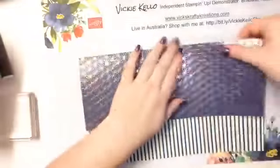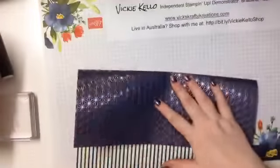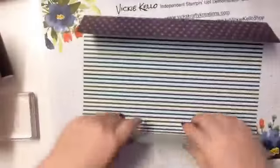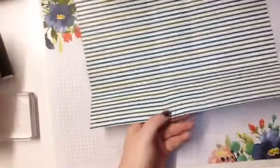So we just burnish those, and because this brightly gleaming paper is not quite as thick as some of our other DSP, I don't really see a need to burnish with a bone folder, because you could end up cracking the paper if you push too hard. So you just need a light fold, and then cut up these score lines.